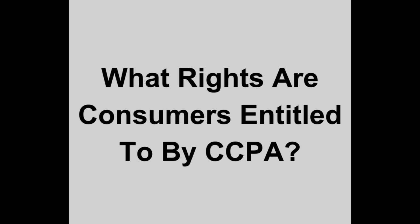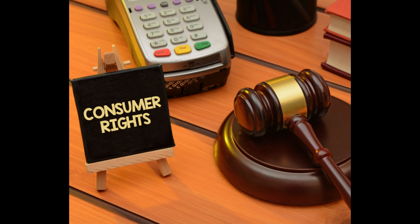What rights are consumers entitled to by CCPA? This landmark law secures new privacy rights for California consumers, including the right to know about the personal information a business collects about them and how it is used and shared, the right to delete personal information collected from them, with some exceptions, the right to opt out of the sale of their personal information, and the right to non-discrimination for exercising their CCPA rights.